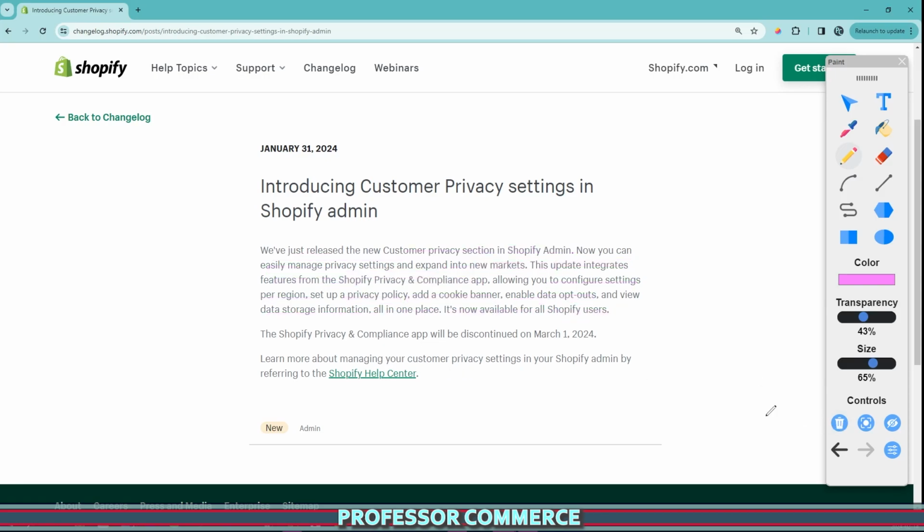So this is the new age of the internet and websites. All this privacy policy, cookie banners, enable data, how we collect data, how we view and store your data. This is at the forefront of every web page on the internet nowadays. And this is Shopify's newest update on that. So definitely check that out.